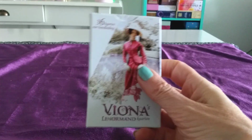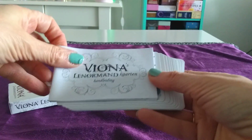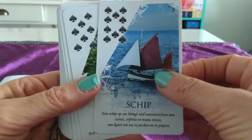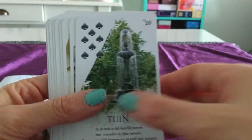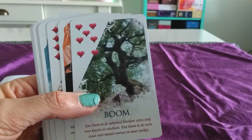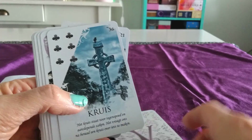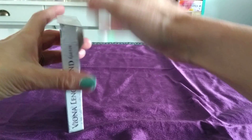And this is a Dutch Lenormand deck. This is the Fiona Lenormand with Dutch rhymes, verses on the cards. This is the back. I show this deck in my video of my Lenormand collection. So I'm going to the books I read in January and February.